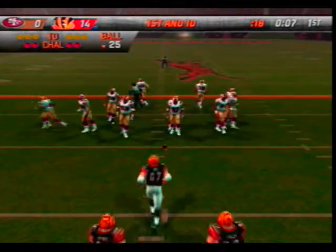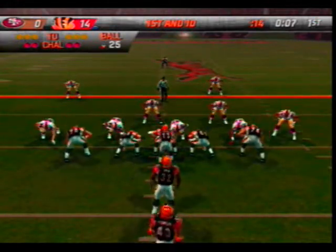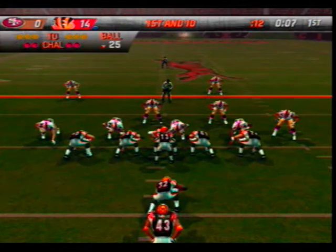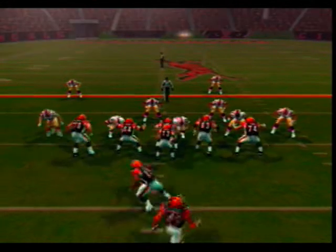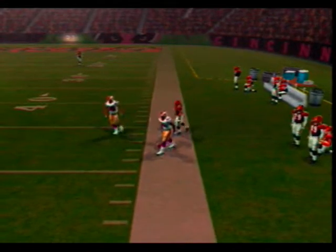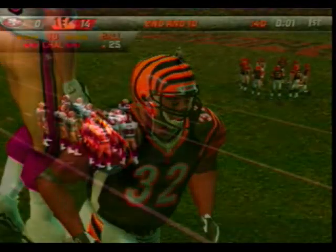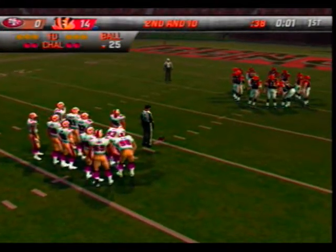The Bengals will start the drive at the 25-yard line. First and 10. The 49ers with a four-man front. Pump fakes, looking for something long. Almost picked off. He's back in his zone. He's reading. He sees the quarterback the whole way, and then he gets a chance at an interception. He just didn't finish the play.